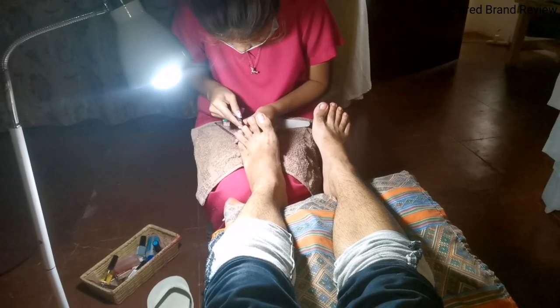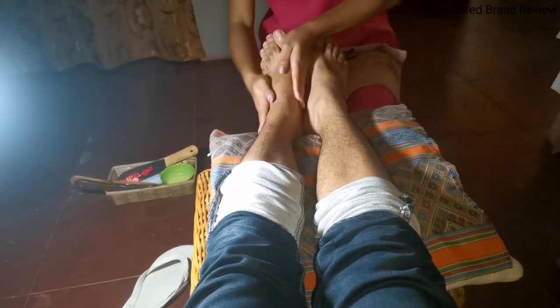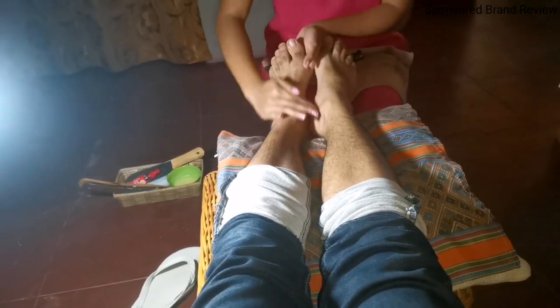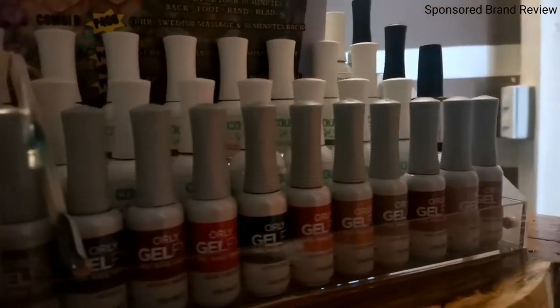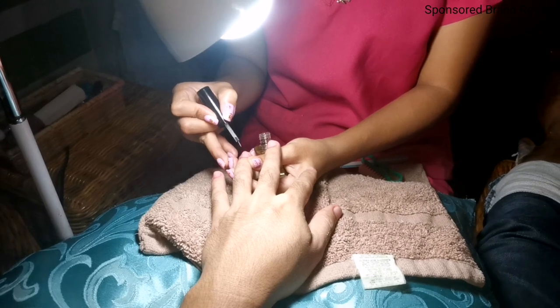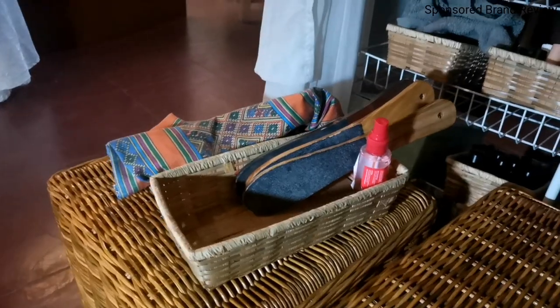Next procedure, or yung service na offer nila sa akin, is yung pedicure. At so far, sa experience ko at sa service nila, linis talaga nila yung nails ko. Tapos, yung final procedure is yung manicure. At ito, first time ko din. Tapos, nag-apply din sila ng colorless or yung transparent color. Yung services nito, duration niya is 1 hour and 30 minutes.